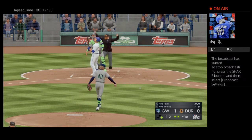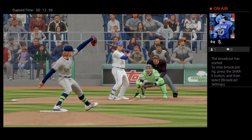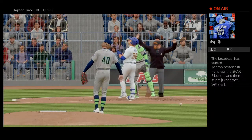And here's a pitch inside, and that got him. Yeah, there's no question that this one got away from him. He was cruising, had him down 0-2 with 2 outs, and he's going to be pretty unhappy with that. You never want to give an offense new life in an inning.